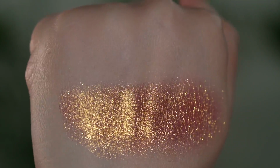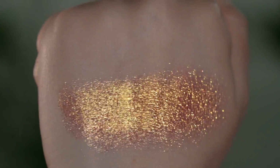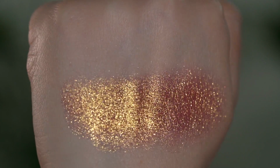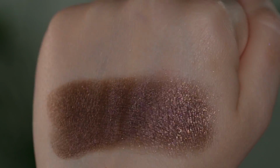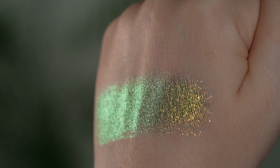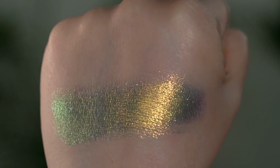Interplanetary has a beautiful orangey red base to it. It's a very yellow orange straight on, and you can really see the base when it's on an angle. Astral Traveler is a satin shade, a warmer brown tone, and it does have some gold flecks throughout it, but they're pretty subtle.